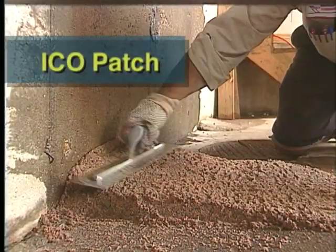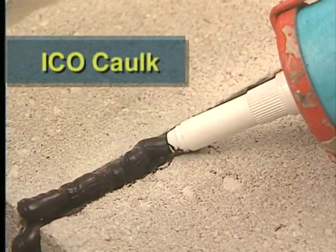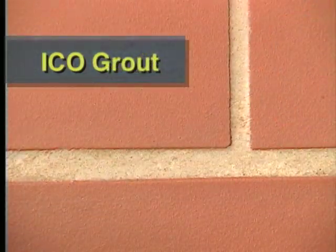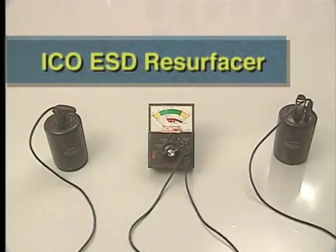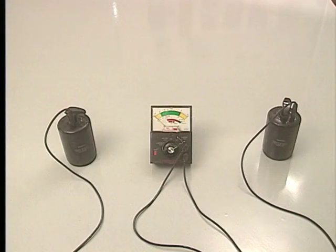ICO Patch, an economical floor patch and sloping material. ICO Caulk, a semi-rigid epoxy caulk for heavy wear conditions. ICO Grout, for bedding and jointing acid brick. Decorative quartz flake systems for commercial establishments, and ICO ESD Resurfacer, an electrostatic dissipative floor coating.